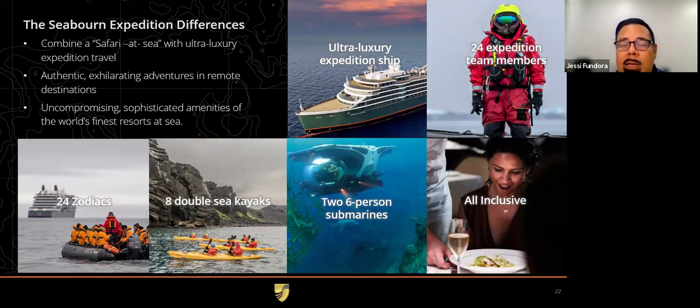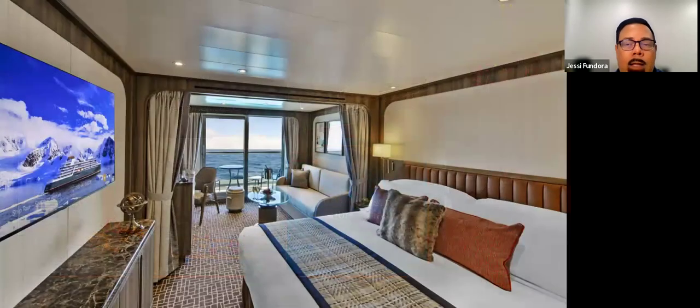We also have double sea kayaks. So you can come back and tell your friends that you were kayaking in Antarctica or kayaking in Greenland. There are just some amazing experiences you can have on our ships. We also have two 6-person submarines on these expedition vessels that you're able to use as well, depending on destination. Now, there is a charge for the submarine and there is a charge for the kayaks, but everything else of the excursions would be included for the guest, and the same gratuities and food and all that will be included as well.